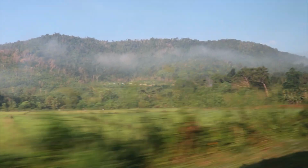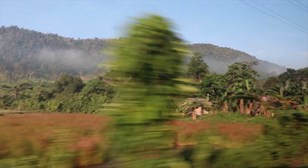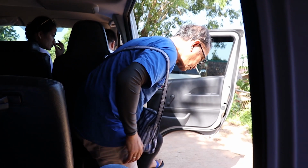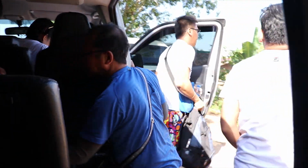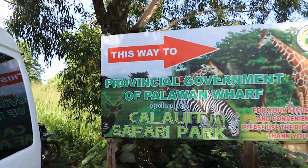To reach Calauit Safari, it's almost a 2-hour van ride from Coron Town to the westernmost part of Busuanga, then a 5 to 10 minute boat ride to Calauit Island, where the safari is. But before boarding the boat, there will be a breakfast stopover as there's no food available on Calauit Island.